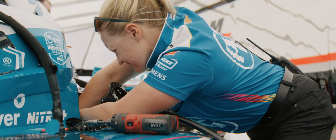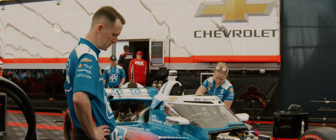So I think this car is really fast. I don't think we have to work on it much. We just need to execute a good race. Top 10 start. We're there. We can make something happen with that.